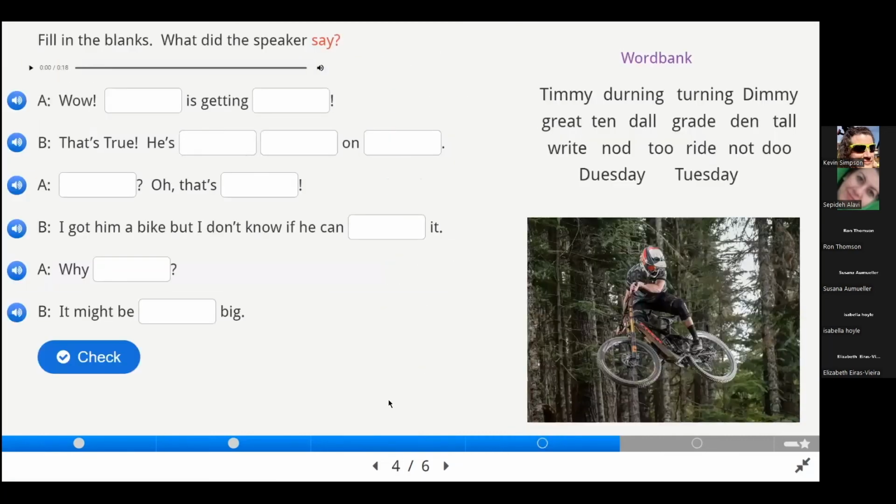So include a few words that just wouldn't make sense. For example, "Wow, Timmy's getting dull." "That's true. He's turning 10 on Tuesday." "Oh, that's great. I got him a bike, but I don't know if he can."